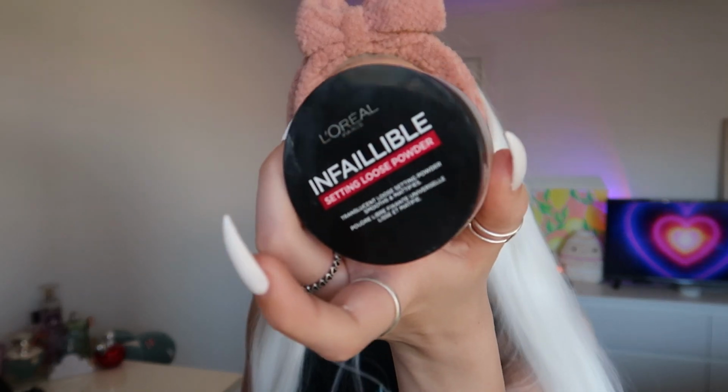Now I'm going to go in with the Infallible Setting Loose Powder by L'Oreal. No, I don't like this to sit on my face for too long because it is a very dramatic setting powder. So I'm just going to lightly dust instead of pat it on, you know.